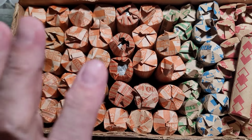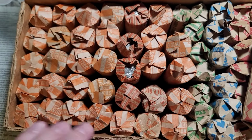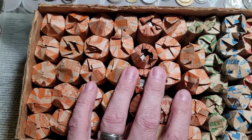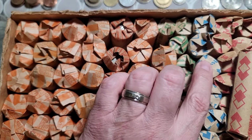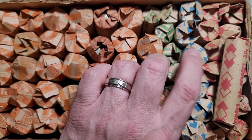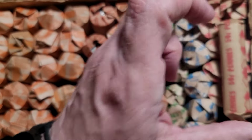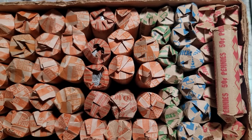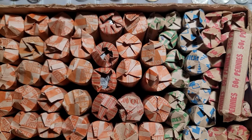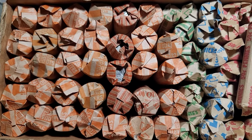So we're going to be looking for silver W's in here as well. Eras, varieties, proofs, foreigns, proofs, silver, shield nickels, V nickels, buffaloes, war nickels, flying eagle, Indian heads, wheat cents, steelies. There's a lot to look for. And then on top of that, the eras and varieties. So let's get into it.